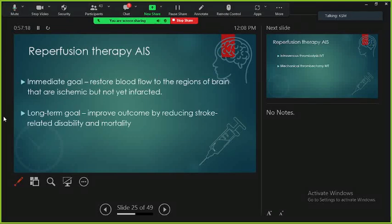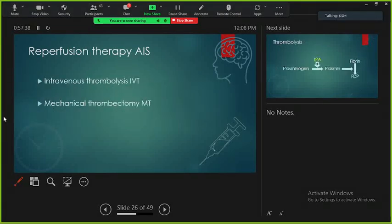Right. So then comes the reperfusion therapy. The reperfusion therapy has two goals. One, the immediate goal, is restoration of blood supply. So we can reperfuse the penumbra, and we can save the cells that are ischemic but still not dead. And the long-term goal is to improve the patient's outcome by reducing the disability and the death following the stroke.